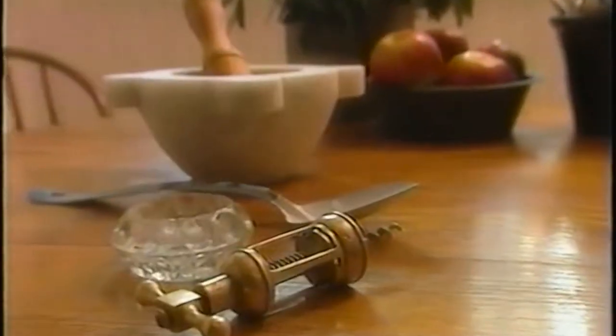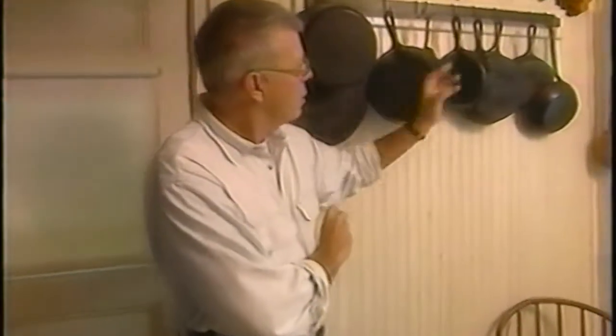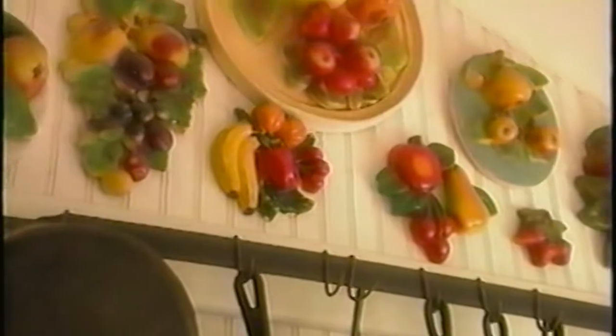John says it's important to fill your kitchen with things that have meaning. Some of this cast iron came from my grandmother and my aunt's house, and then I started collecting it, and it's great to cook with, great to fry and saute in it. I love it. And great to make pancakes in it. That's what I always do in mine. What about the fruit pieces up above? What is that?